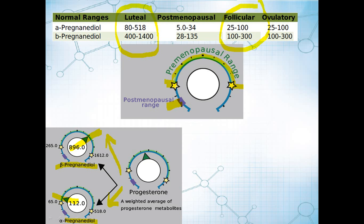Which pathway is preferred is not really that significant in a woman who's not supplementing. What we're just trying to do is use this predictively to represent systemic progesterone levels. And the best way to do that with urine is to measure both of the metabolites, and then what we plot here is a weighted average of the two.